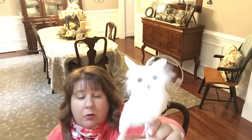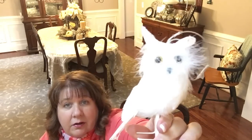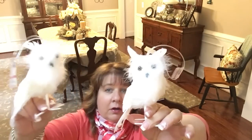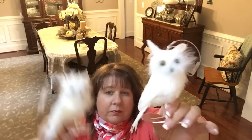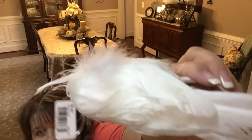And these will hang on the tree, but that little owl will either sit on a branch, that other one I got, or underneath. Aren't they cute though? Got a pair of them. If I can get it closer to you. There we go.